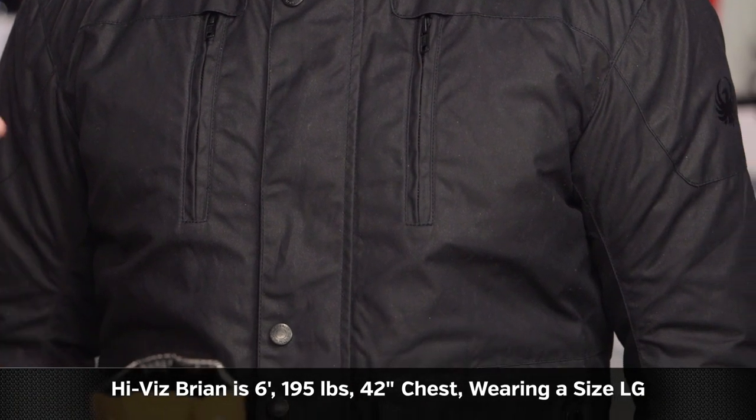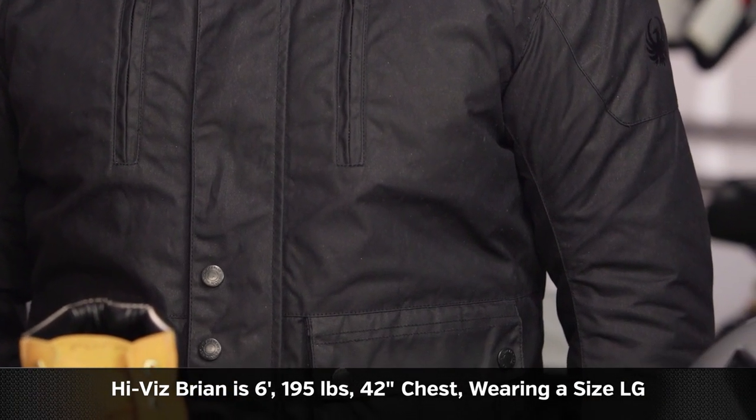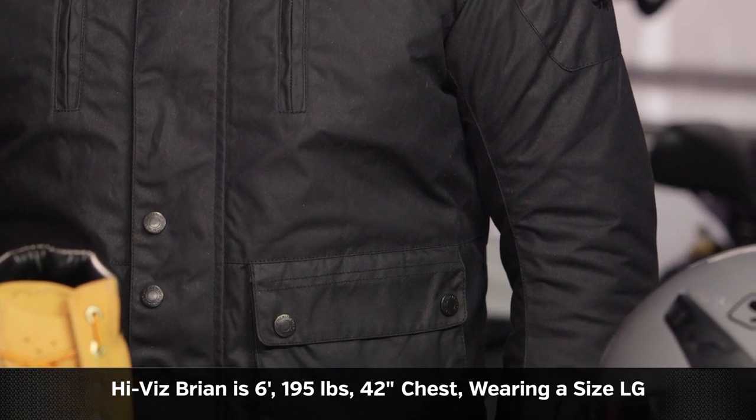Hyvis is Brian, 6 foot, 195, 42 inch chest. He's wearing a size large in the Merlin Milwich. And my favorite part about this jacket is that the wax, because of the new C4X material, actually will never wear off. Now let's roll into the deals.